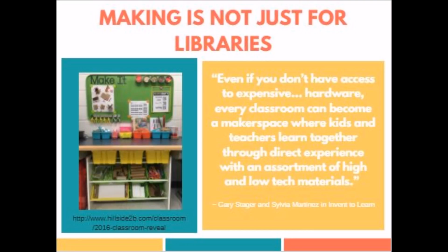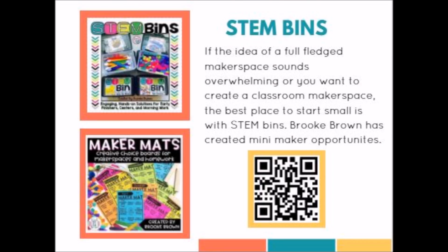While the maker movement has traditionally occurred in the library, it can also be successful in the classroom. Brooke Brown has created STEM bins, and I feel they are the easiest way to implement the maker movement in the classroom. Her kits provide students with simple materials that encourage students to build, create, and explore.